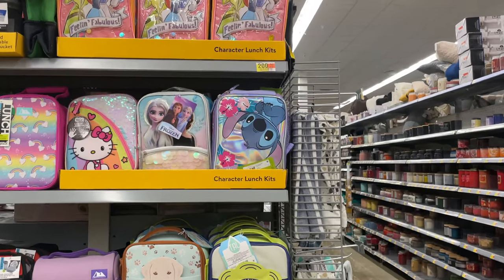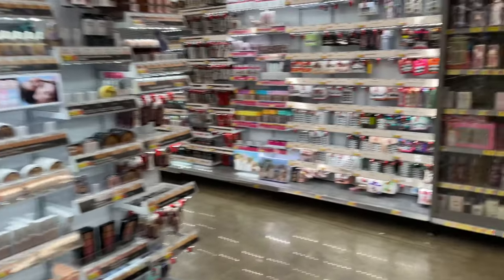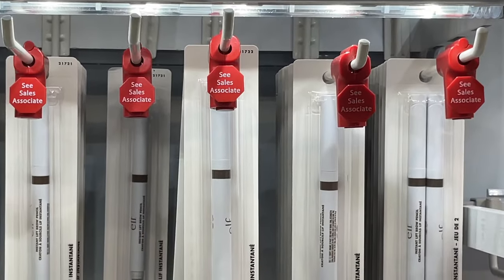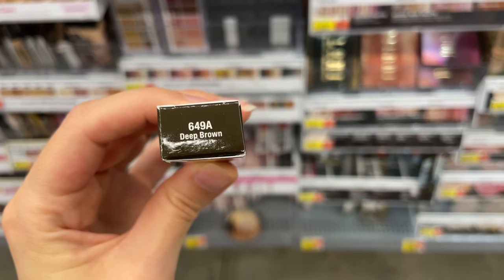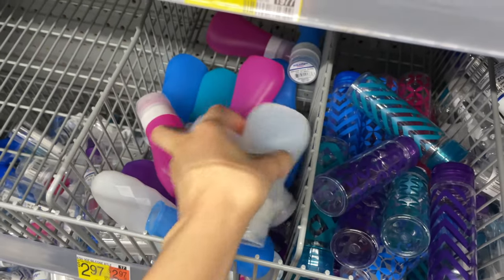Child in me is screaming right now to get this, but I can't because I'm almost 30. Y'all, I'm about to flip out. They don't have deep brown here. Bruh. I guess that's a popular color and everyone buys it out, or it's discontinued, I don't know. But that's the color I use, so what the heck? Fine, we'll do Wet n Wild then. Okay, well, at least Wet n Wild's coming in clutch. So they do have the brown pencil, and this is in the color deep brown. So hopefully this could be a dupe for the e.l.f. one.